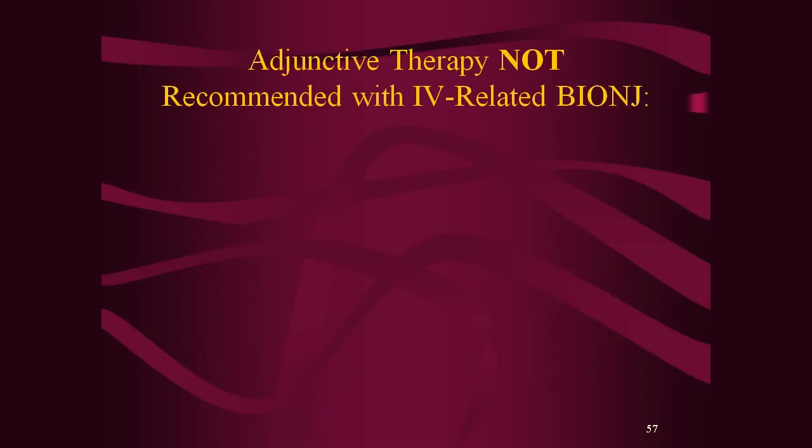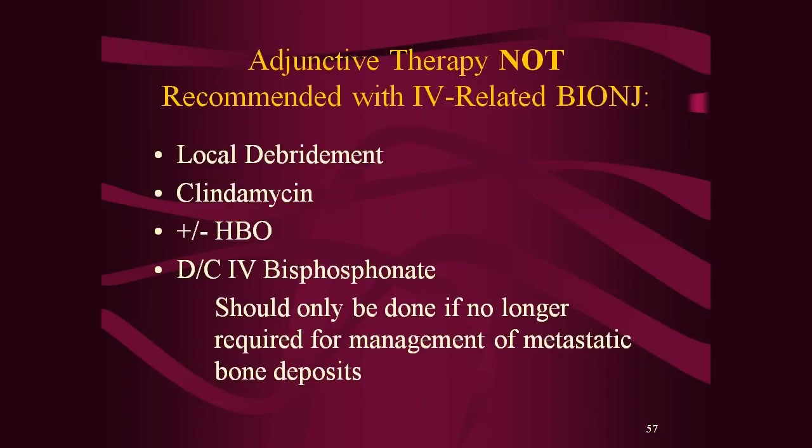So some of the things that we've tried that haven't been really as successful, again, we talked about the clindamycin. Is it a bad drug? No. If you use it, is it a bad thing to do? No, but it just hasn't shown to be as effective. Local debridement, well, with the IV people, not as much. We try to stay away from that if you can avoid that, especially if they're not having pain.